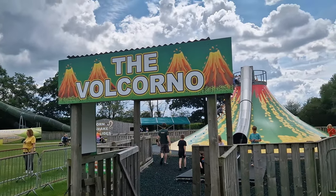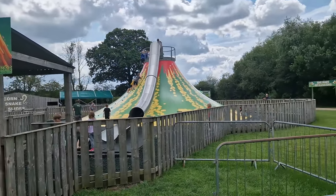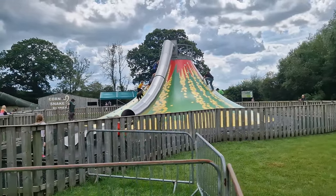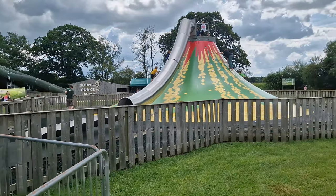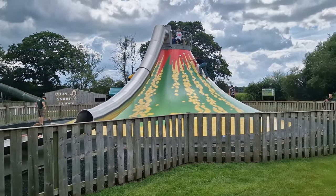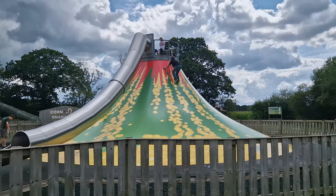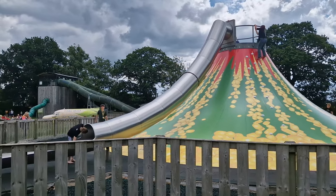And here we are at the volcano, which is a giant climbable volcano of corn with a slide. Now, for obvious reasons, this is a child friendly attraction, so I won't be going on there because I would inevitably get stuck and never find my way down. However, the little lad's on there, should be fun for him.